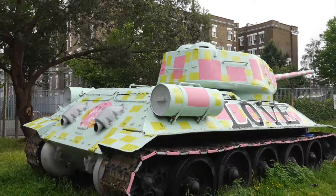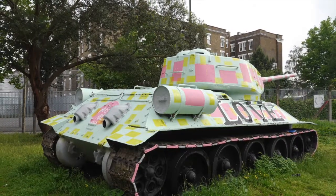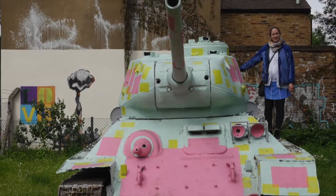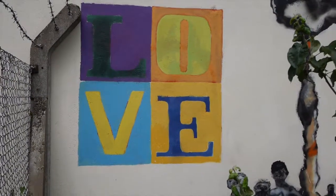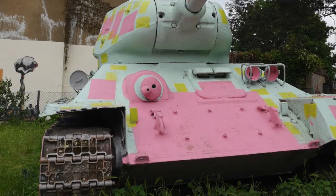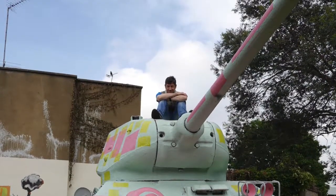The tank is nicknamed Stompy as a reference to a 14-year-old boy, Stompy Moketsi, accused of being a police informer who was killed by Winnie Mandela's security team in 1989. The fact that the tank sits at the side of Mandela Way makes the reference even more poignant. It's become a local icon as well as an important peace symbol. Stompy, the T-34 Russian tank, an unusual object with an interesting history.